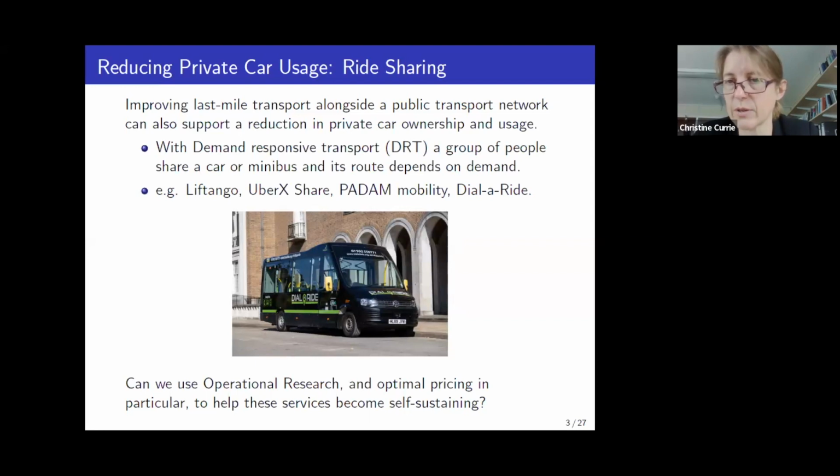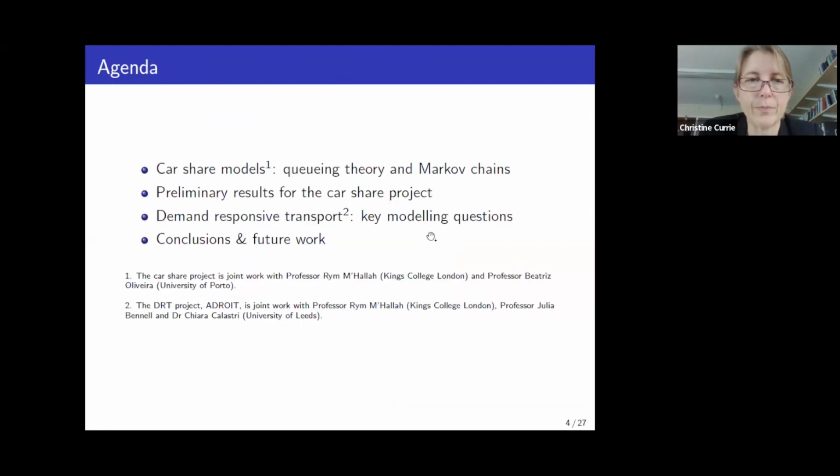Let me go through the agenda and I'll talk about what I'm going to say today. I've split it into 4 different aspects. The first part I'll talk about is car share models. I'm going to go into some queuing theory and some Markov chains. There will be some equations in this bit, but if you've done queuing theory on a master's course or an undergraduate course, or even later as part of your training, you will, I would hope, understand what I'm talking about. So the models we start with quite simple, and then we build in the complexities. So those will be the car share models.